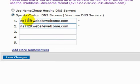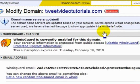Now, a lot of times your name service will be ns1.url, ns2.url, and so on. So, again, the main thing you're looking for in the email that you get from them is NS, and more than likely they'll give you detailed instructions on how to do this, just in case this particular video doesn't cover all the steps that you think it should. Click on Save Changes and pretty much done. That's it. So the transfer is in progress.